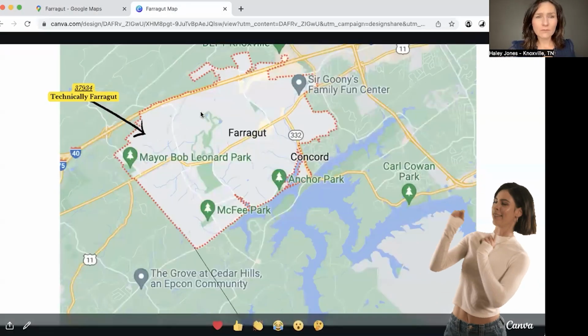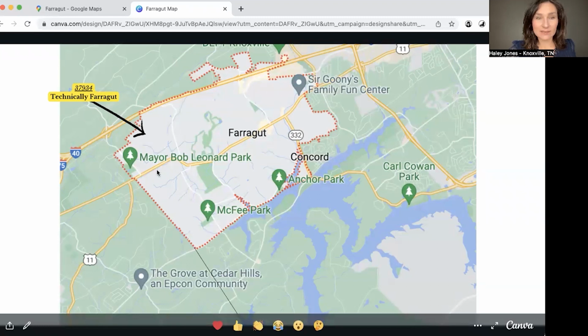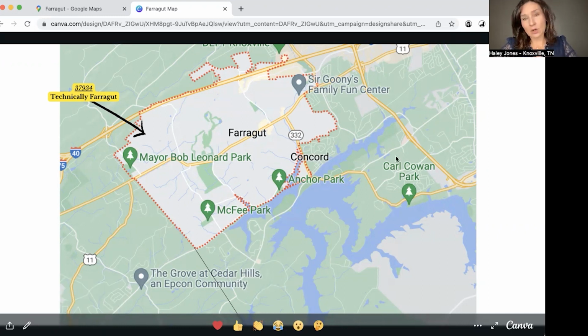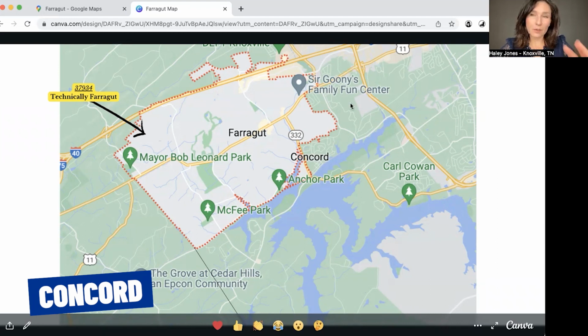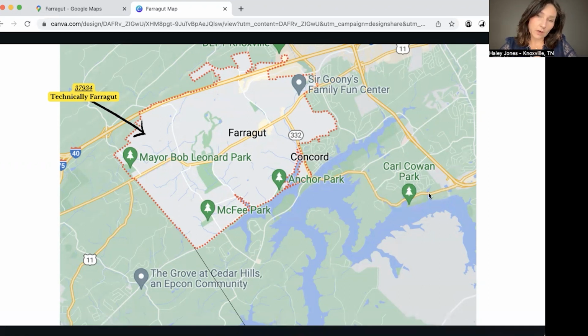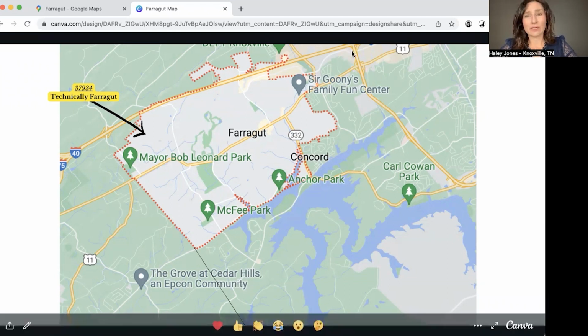So this right here, like I said, all of this is technically Farragut 37934, but you have this portion, this is Choto down here, like southwest, and this is Concord and parts of North Shore. Now, North Shore, not so much heavily considered Farragut, but all this Concord and North Shore right here, yes, for sure, Farragut. And actually, I still consider this Farragut. Basically anything that's west of Pellissippi.